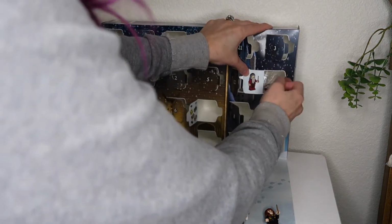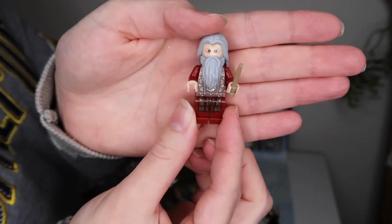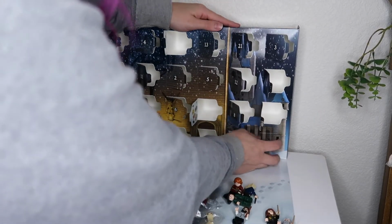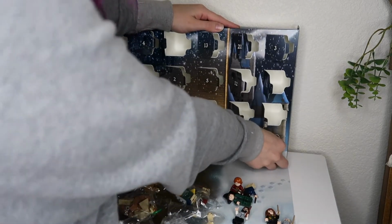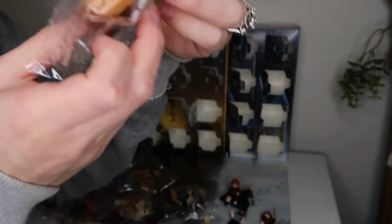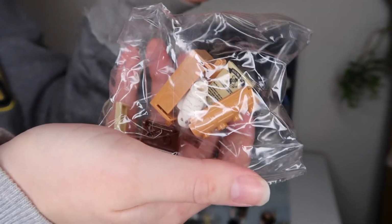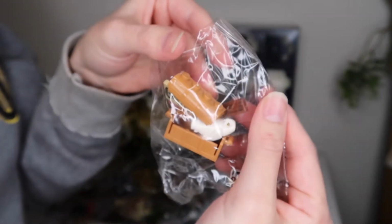Oh, a little Dumbledore. Here is our little Dumbledore. He's pretty freaking cute. That was 23. Okay, this is the last one, guys, and then we can put it all together. This is cute. This is a trunk with homework on it, and then we have Hedwig. Oh yeah, there's an acceptance letter, I think. So there's a little acceptance letter in there, and then we have Hedwig. And then there's a little trunk, like a school trunk.